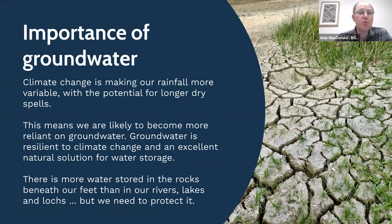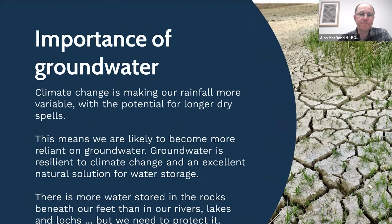This can mean building more reservoirs or transferring water across the country from drier areas to wetter areas, or from wetter areas to drier areas. However, there is a natural solution that's often available. Groundwater is an excellent natural solution for water storage. Aquifers are nature's reservoirs. There is much more water stored in the cracks and pore spaces in the rocks beneath our feet than there is in our rivers, lakes and lochs. Across the world, it's 30 times more.